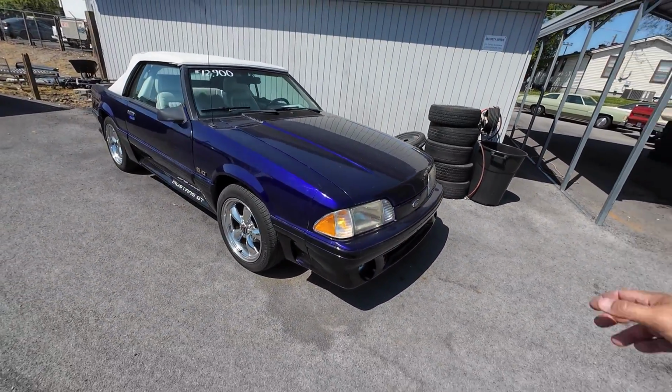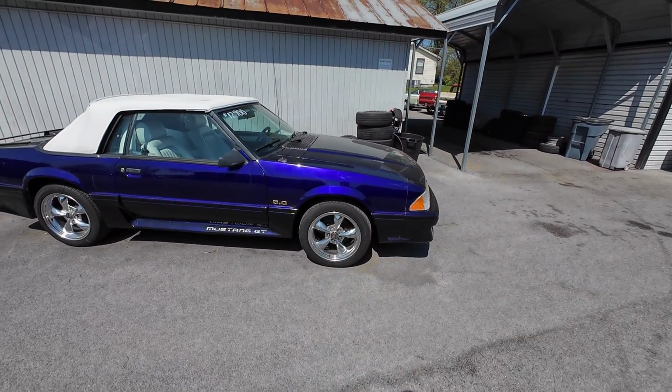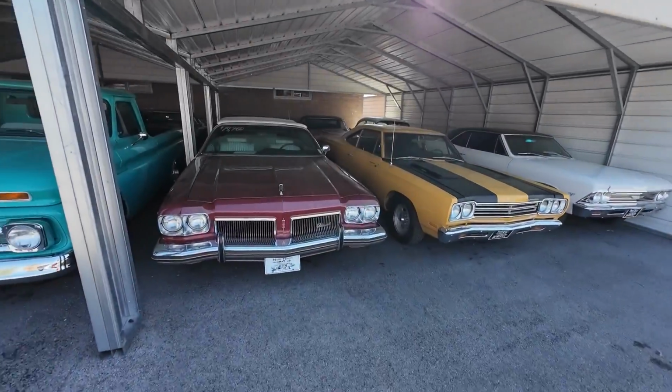'87 Mustang convertible, white top, white interior, purple paint, chrome wheels, and it's $12,900 with the 5.0 under the hood. Huge sold bay back here at the end of the video. Always walk through the sold bay to show previous inventory that came through last week.